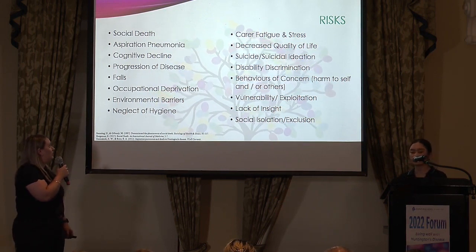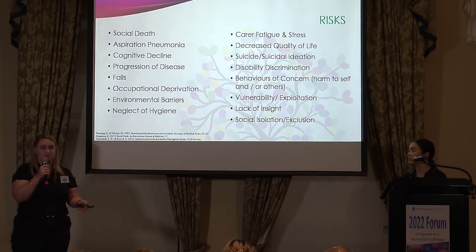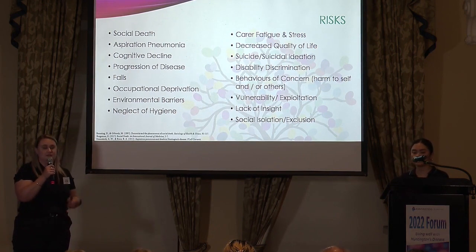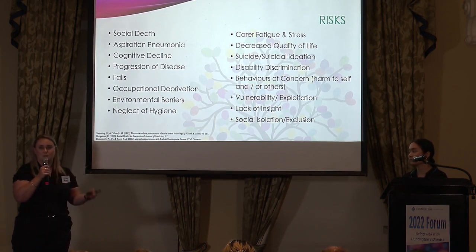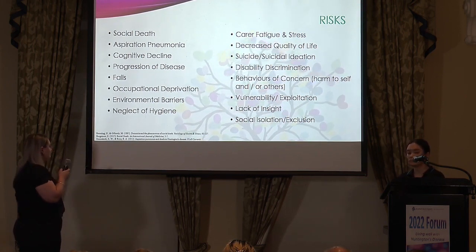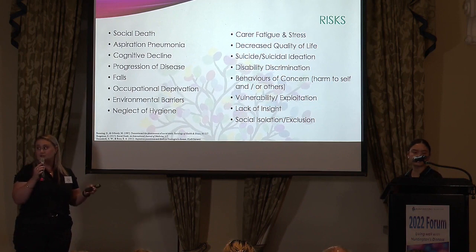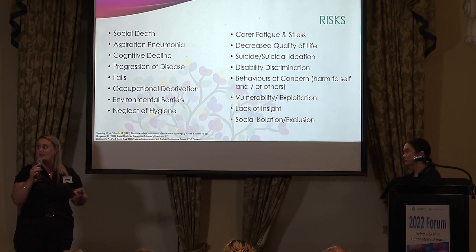Aspiration pneumonia, obviously engaging a speech pathologist is really important for a number of reasons, which we'll also discuss. Cognitive decline, progression of disease, falls, occupational deprivation, which is very similar to social death. That, again, is the disengagement in occupation, meaningful activities, things that people really enjoy doing in everyday life. Environmental barriers, so things like stairs where people can't access if they are in a wheelchair, are also really important to discuss, and also things that as occupational therapists, we can try and navigate somehow.